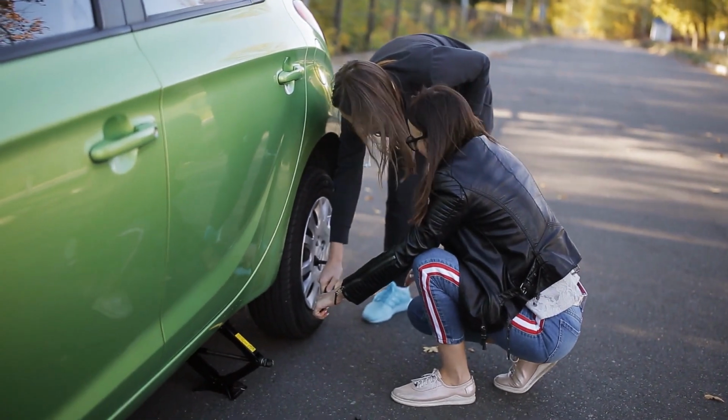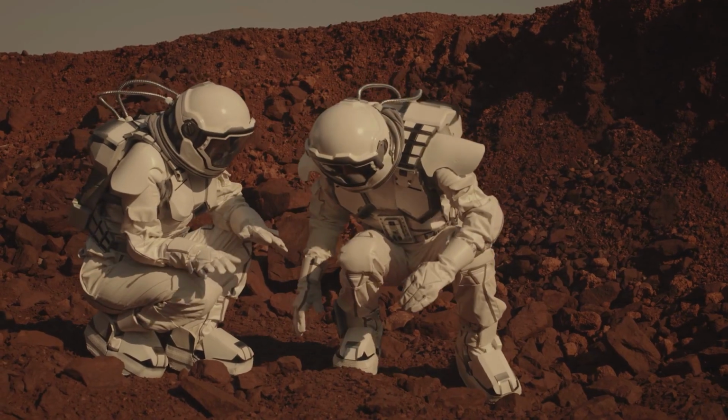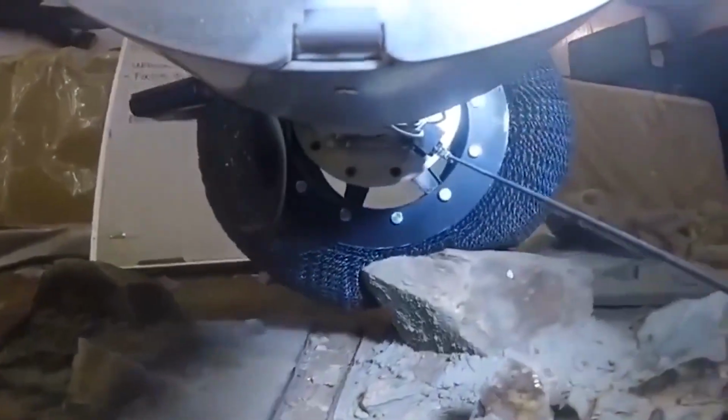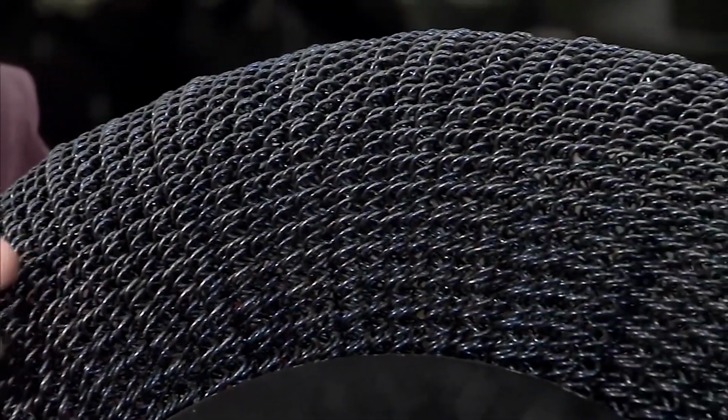anywhere. No one enjoys getting a flat tire, but imagine if you were on the moon or Mars and your tire blew. Good luck getting AAA to come all the way out there. NASA recently developed a new kind of tire to ensure they never have to deal with flats millions of miles away, and it's simply mesmerizing to see.